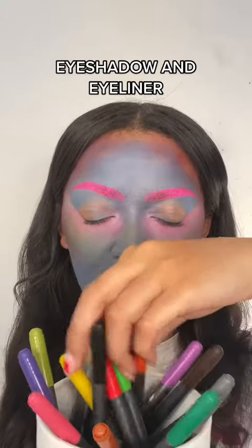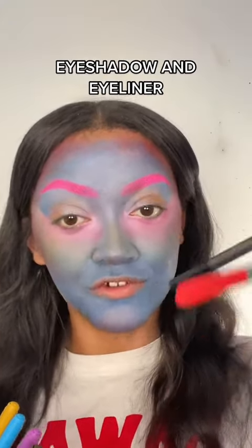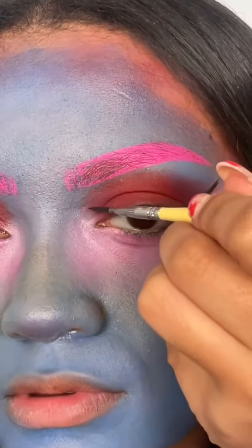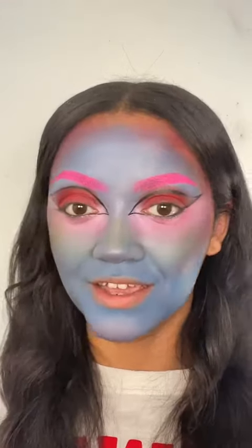So I'm gonna pick two. Eyeshadow and eyeliner. Red eyeshadow, black eyeliner, okay. I actually can't take myself seriously right now. All right, I'm gonna try and do a cute graphic liner moment. All right, graphic liner is on.